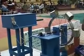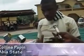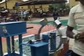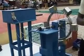What I've tried to replicate in this prototype is simply a hydroelectric plant, which is similar to what we have at the Kainji Dam and the Shiroro dams we have in Nigeria. This is also an alternative for the provision of electrical energy in Nigeria.